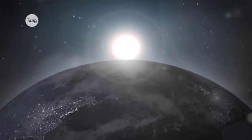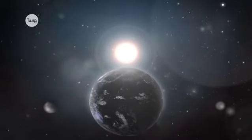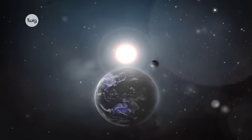The Moon's orbit of the Earth is on a slightly different plane to the Earth's orbit of the Sun. This is why eclipses are much less common than you might imagine.